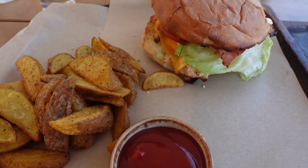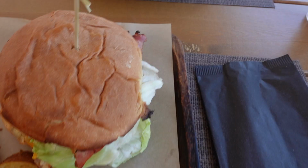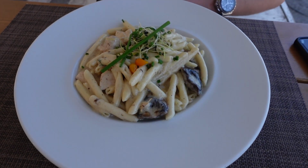So today we've just had a chill day by the pool and then we went down to Kamari where we're staying and we had lunch out. I had a burger and it was the biggest chicken burger I've ever had, but literally the best thing ever. This is what I mean by the best food ever. And then Tom had a pasta dish which looked unreal. And that was from Mango's Bar, so if you come around the area I definitely recommend going there.